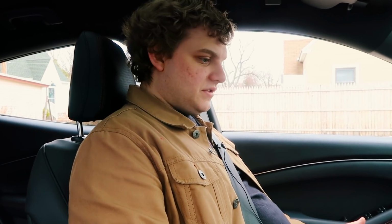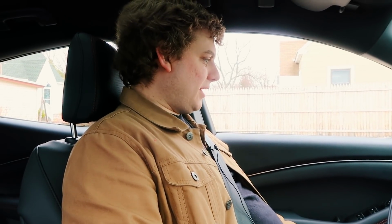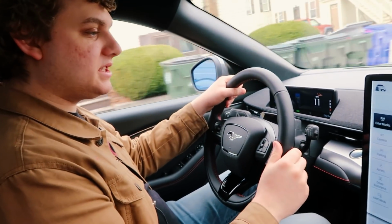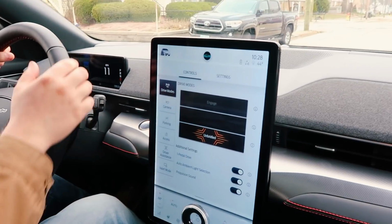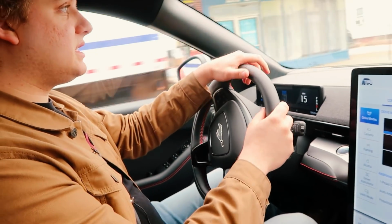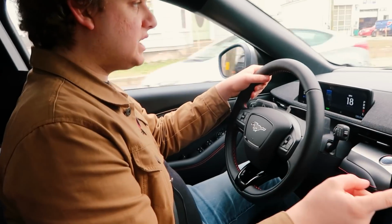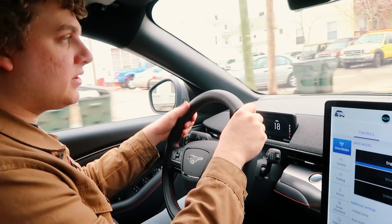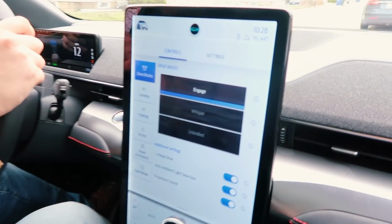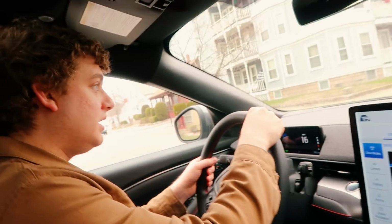So I am lucky enough to be able to drive a Mach-E today. We're going to take it out for my first time ever. I think this might be my first time driving a Ford. So I believe we're in Unbridled mode. For the time being, I'm going to listen to what Andrew said. I'm going to switch to Whisper. No, Engage. It's got pretty great pickup, I'll be honest. So yeah, there are 3 drive modes: Engage, Whisper, and Unbridled. You can kind of think of this as normal, chill, and maybe sport or ludicrous mode.